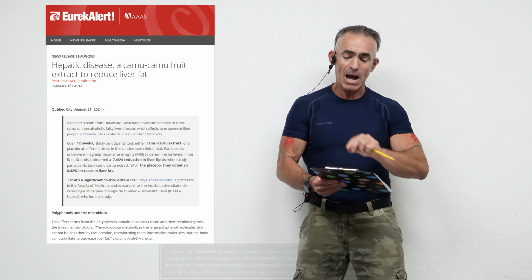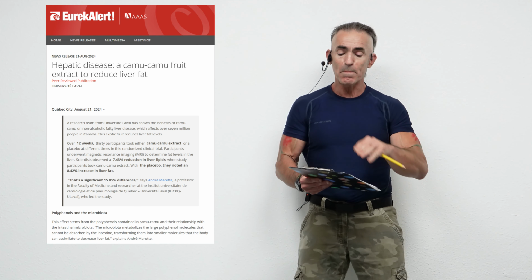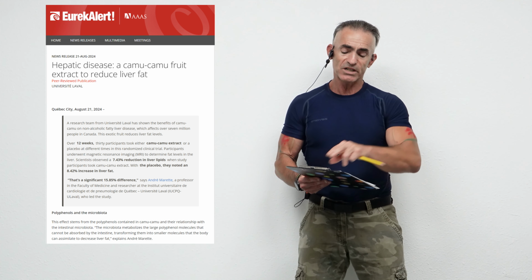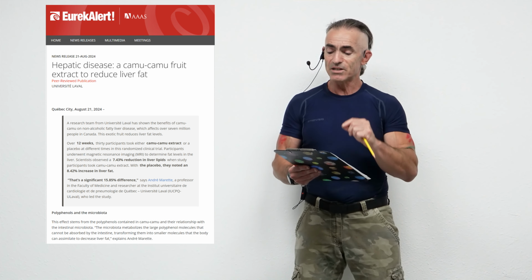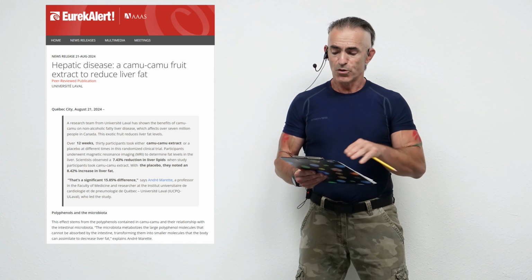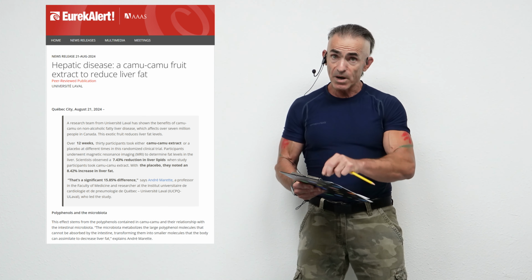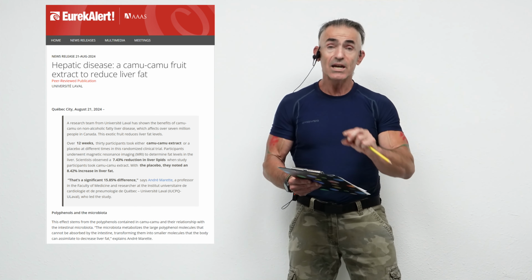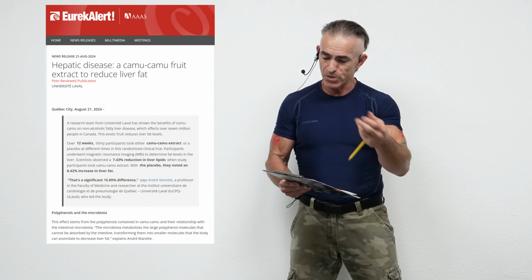Hepatic disease: a Camu-Camu fruit extract to reduce liver fat. The research team has shown benefits of Camu-Camu on non-alcoholic fatty liver disease, which affects over 7 million people in Canada, and again, around the world as well. This exotic fruit reduces liver fat levels. Over 12 weeks, 30 participants either took Camu-Camu extract or placebo at different times in this randomized clinical trial. Participants underwent magnetic resonance imaging, MRI, to determine fat levels in the liver, as we narrated through.